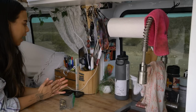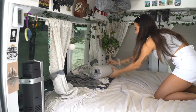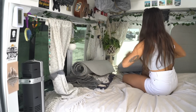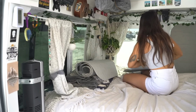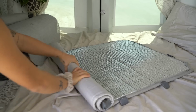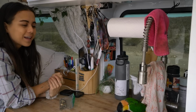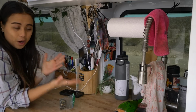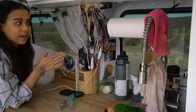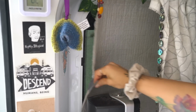And then as you can see back here, my windows are open. That is not usually the case. I have window covers that I made out of Reflectix myself. So I just cut Reflectix to size. Actually, I didn't cut it to size. I didn't measure correctly. And so that's why I had to improvise and adjust the borders with some material. But I cut it to the approximate size, and I sewed some gray fabric on and magnets so that it magnetizes to the metal in the surrounding area.